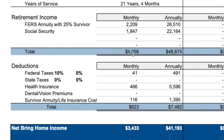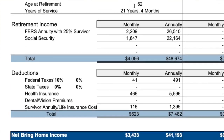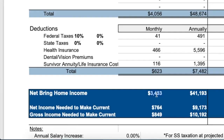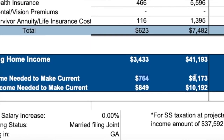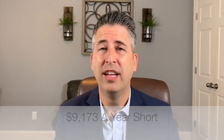The third number we need is what is your gap? When you take what you're used to, $4,197, and you compare it to what you're going to be getting, $3,433, there is a shortfall. There is a gap. The number 3 number you need to know is what is your gap? How much short are you going to be? This person is going to be $764 a month short, or to put it in an annual number, they're going to be $9,173 a year short.